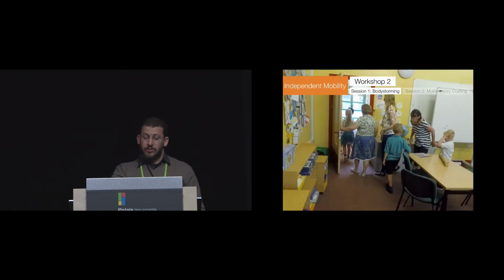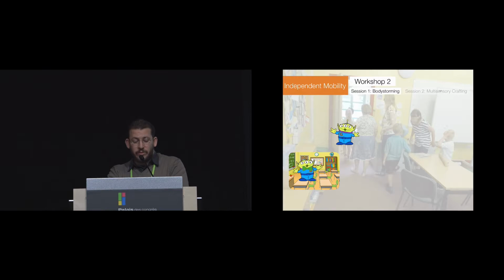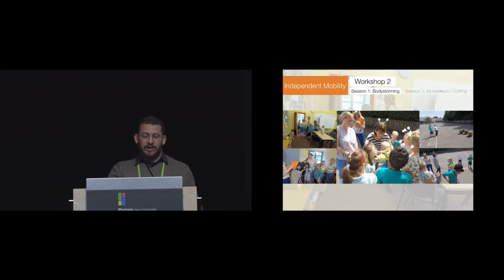So the aim of this first session, the whole group activity around independent mobility, was thinking about the challenges of independent mobility, and we used bodystorming together with a fictional scenario of an alien landing that goes wrong. One alien lands with us in the classroom called Bobo because he's wearing a bow, and his friend lands in the playground, and as a group we have to take him from the classroom through the corridor into the playground to try to reunite them with their friends.